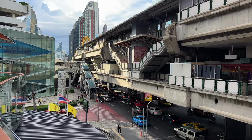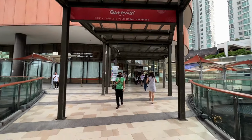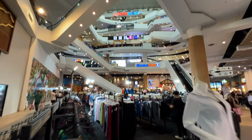As soon as you leave the BTS Ekkamai station, you've got the Gateway Mall here, which is connected via this walkway bridge. And this connects you down to the ground floor, and inside the mall there's plenty of shops, restaurants and street food stores located on the ground floor and along the 8 floors in this mall. And this is how I would usually get back to the condo. I would go through here, go down a set of escalators to get to the ground floor and then go to the condominium, which I'm going to demonstrate now.